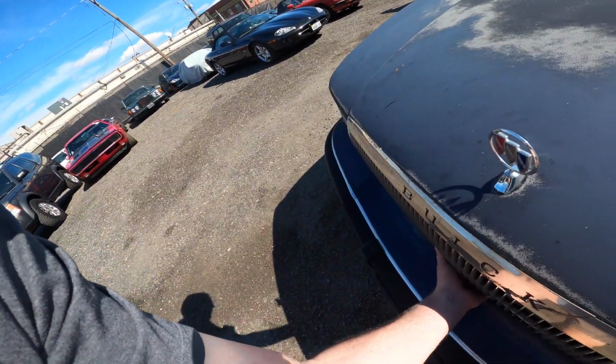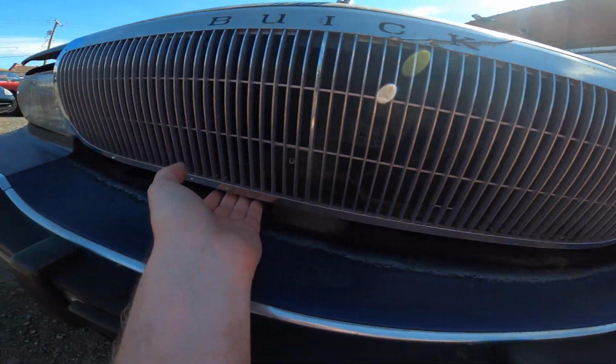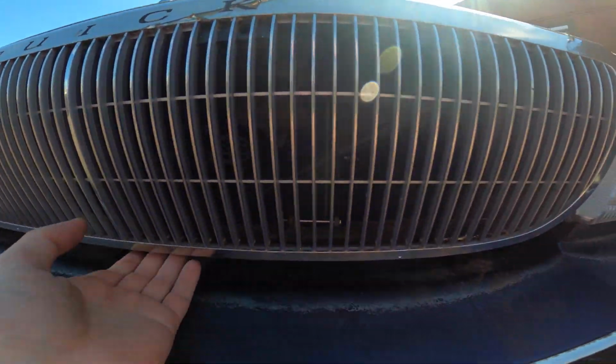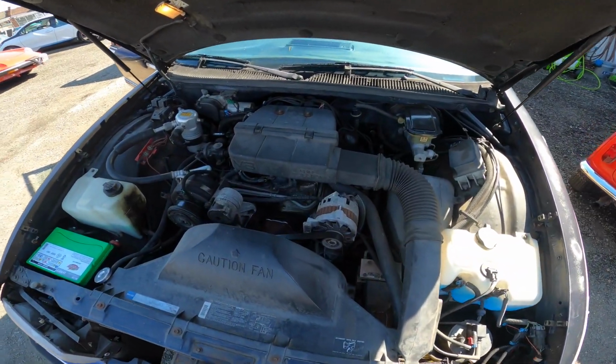Let's pop the hood. What do you think's underneath here? And find the... Is that it? Where is it? Well, there it is. Hey, look, it's a, oh wait, no, it's a 305.